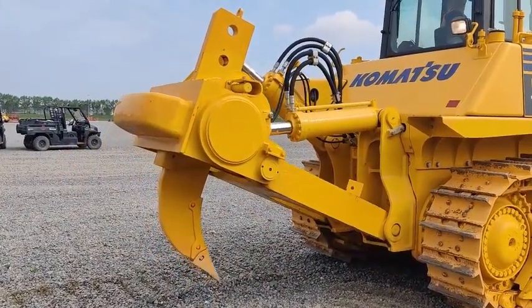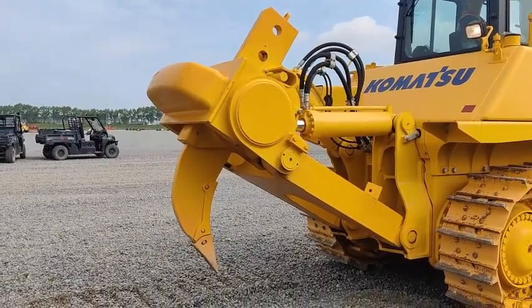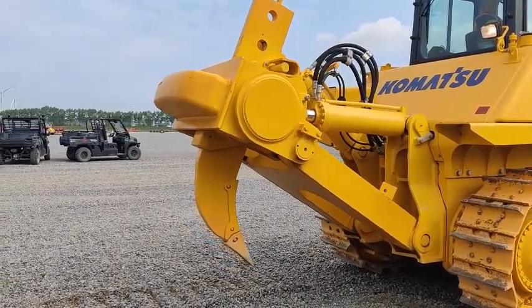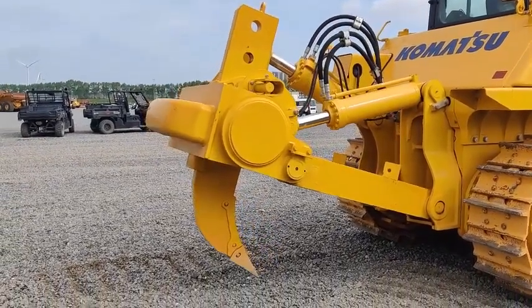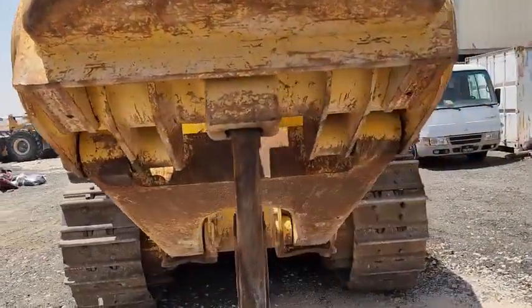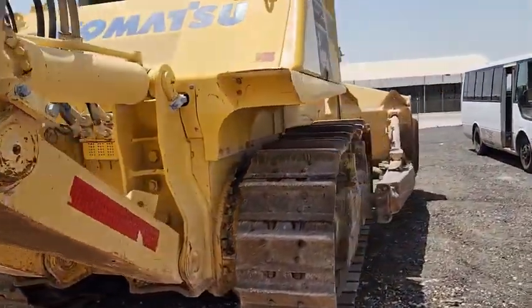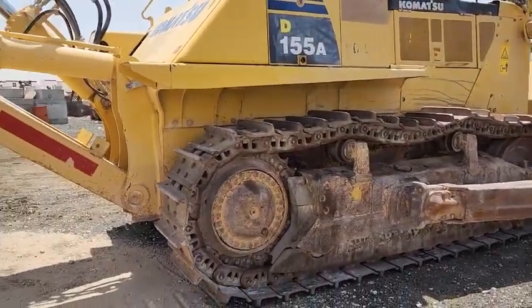Ripper cylinders are reduced from 4 to 2, greatly improving rear visibility during ripping. Also, expanded ripper movement offers a wider range of operation. Variable giant ripper, specially made to handle hard rock with a reinforced beam and shank. The tilt angle of the ripper point is adjustable for better penetration and fragmentation.